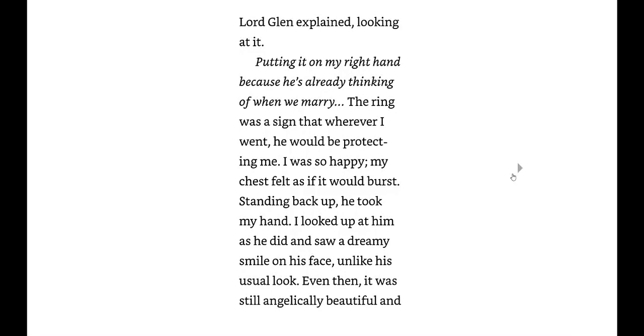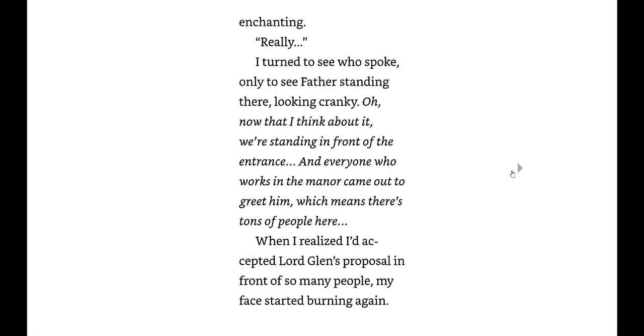"I don't know," Lord Glenn explained, looking at it, putting it on my right hand because he's already thinking of when we marry. The ring was a sign that wherever I went, he would be protecting me. I was so happy my chest felt as if it would burst. Standing back up, he took my hand. I looked up at him as he did and saw a dreamy smile on his face, unlike his usual look. Even then, it was still angelically beautiful and enchanting.